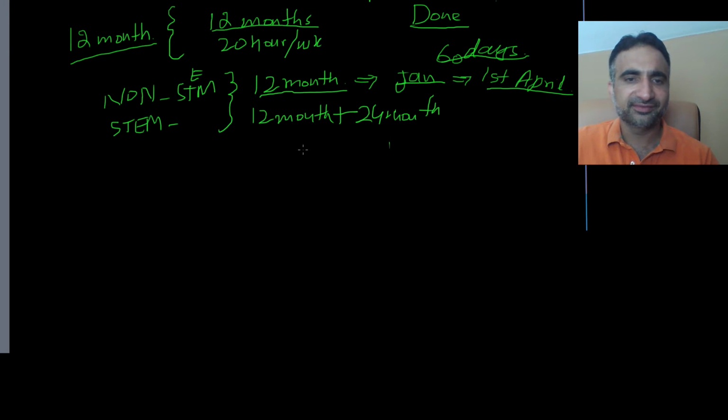If you are a STEM student, it is fine for you to use the pre-completion OPT, because you can use 12 months of your pre-completion, and while you are studying, you can work for 20 hours per week, and after that you have 24 months left. So in those 24 months, if the employer wants to apply for your H1 and all those kinds of things, he will have time to do that.